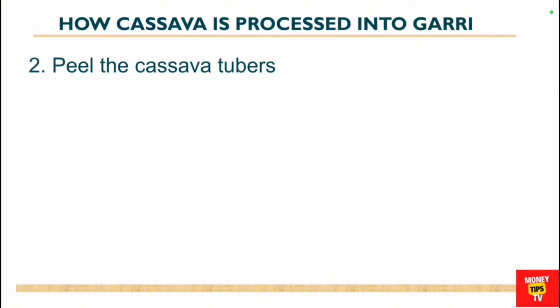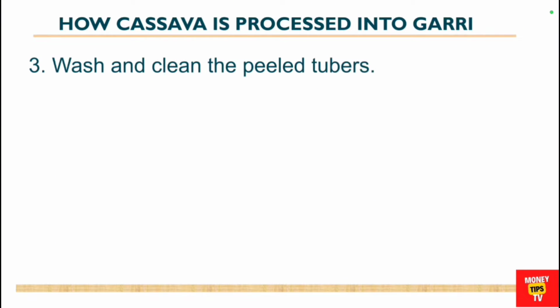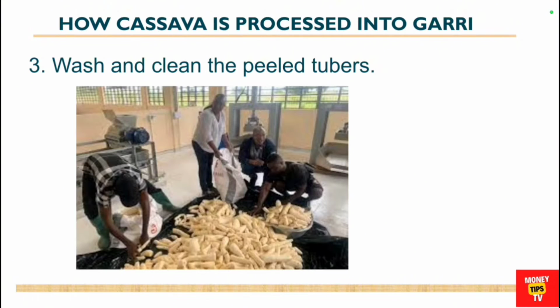The second thing is to peel the cassava tubers. You peel the cassava tubers, remove the back, and you're left with the white tubers, devoid of the back. The third step is to wash and clean the peeled tubers. That's the next step if you want to process cassava into Garri.